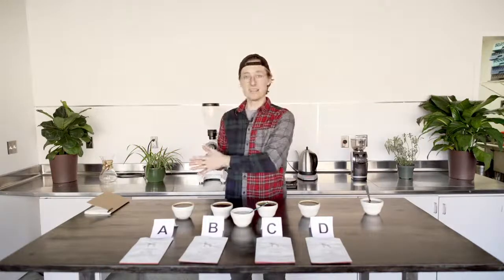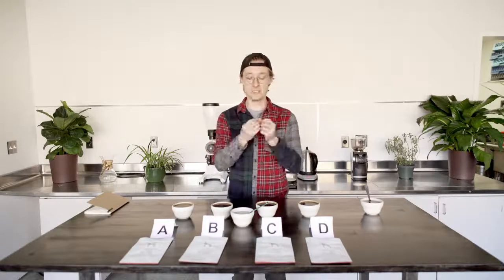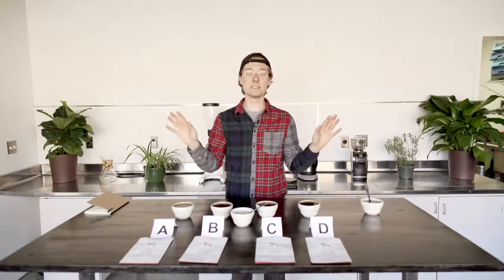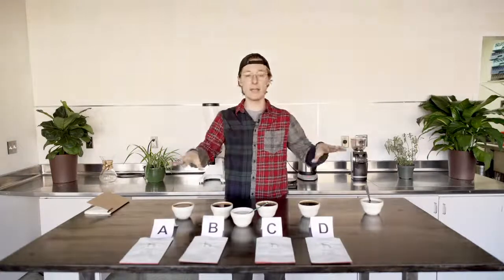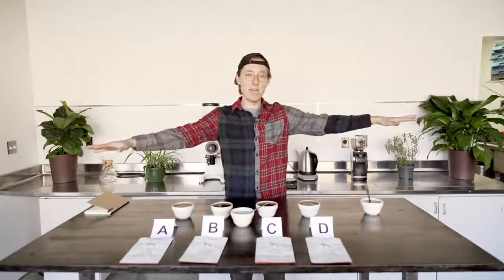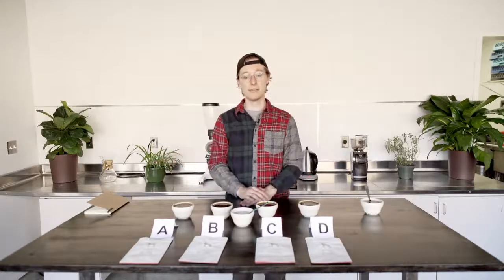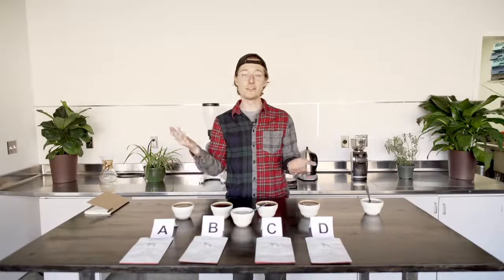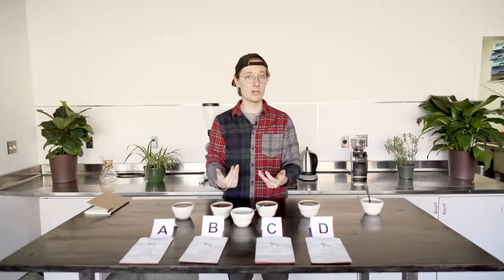The opposite end is called the natural process. This is literally where you just let the seeds dry inside the cherry. You just pick them and let them dry either on patios, these big giant patios where they're laid out, or on raised beds. Two very different methods, two very different flavor profiles that are imparted.